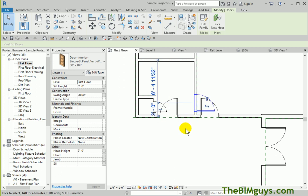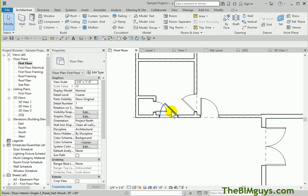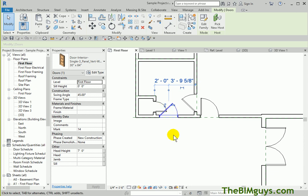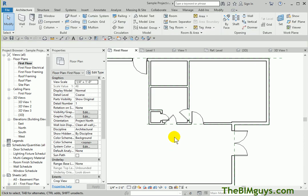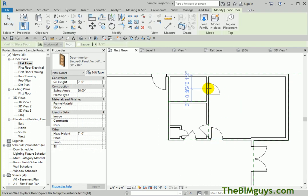graphically we can even take these doors. Go ahead and flip that back, and I'll flip this one again. Let's say that's what we want, but I can switch it to, let's say, 45. So graphically, we can also change how these doors view in the drawing. So I may hit this, and now let's go ahead and flip that door back. Okay, so I've quickly added that. So now what we have is, let's go ahead and add a door to the closet, and we pop that in. So there we go.